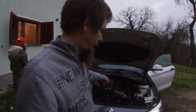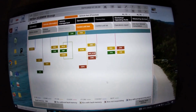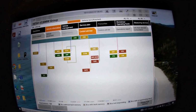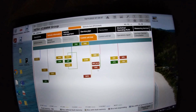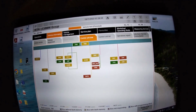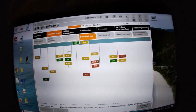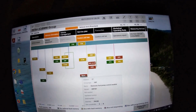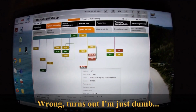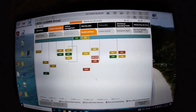Sounds broken. So here's what we're looking at. A lot of things not working. Now, this one and this one, I think those two are gearbox. So that's that jack in front, which I haven't fixed yet, so not a big problem. This one is a fuel pump controller, which I didn't switch over, and now I need to switch it over because the white car fuel pump controller obviously can control the N55 fuel pump.